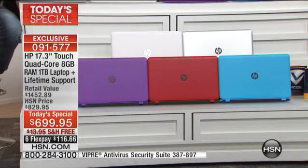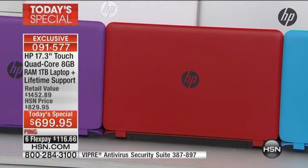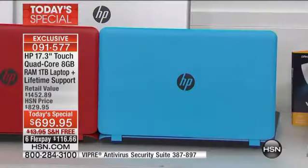Okay, so the purple is selling the fastest right now, but the one right next to it, that red, is the most limited. We're down to a few hundred. Isn't that crazy? We have a few hundred in the red. I actually love that. It's like a sky blue, like a turquoise blue.